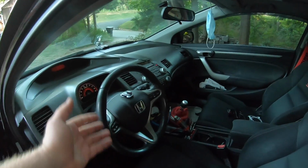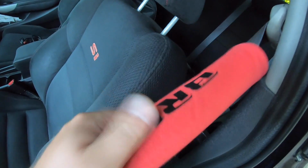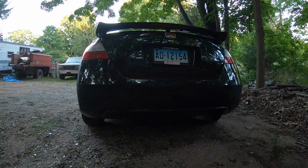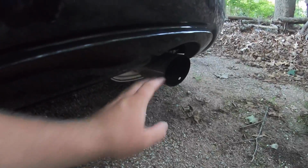All stock interior pretty much. You have the Bride shift boot and the Bride shoulder pads right here. Running stock mid pipe to Megan Racing axleback exhaust.